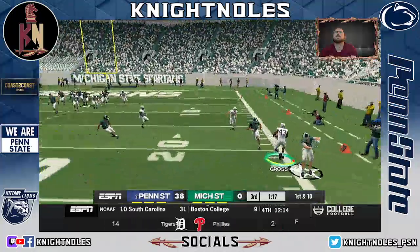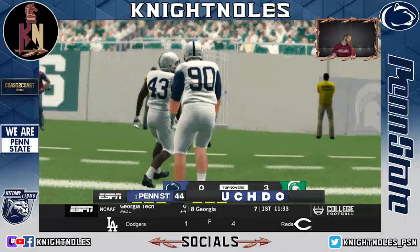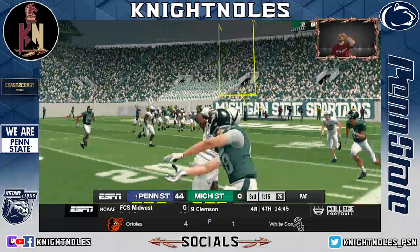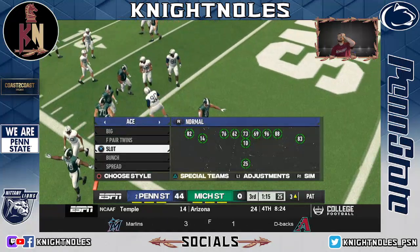Quick pass, intercepted. Touchdown, Penn State. Yeah, was that bad? So a great play by the defender to give his team 6 points. That was a very good play, and that will certainly help build his team's momentum.